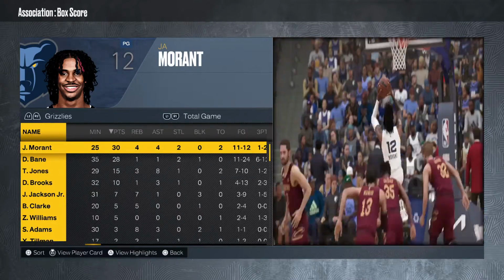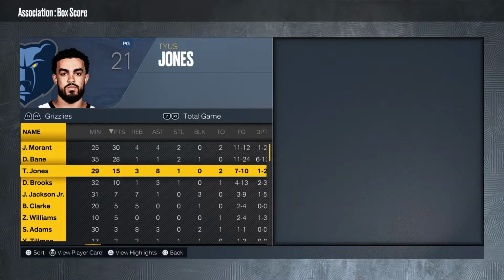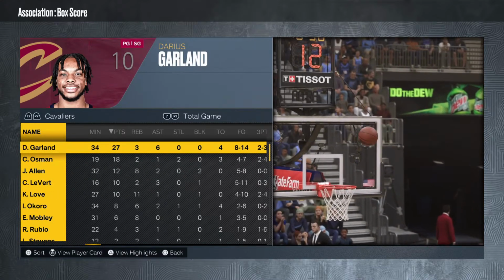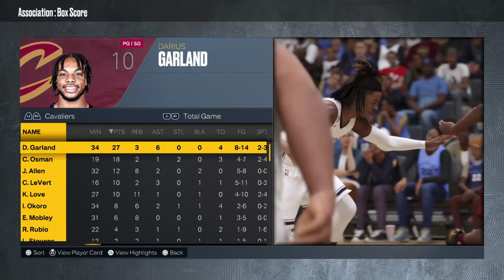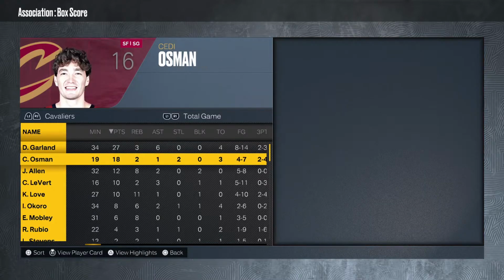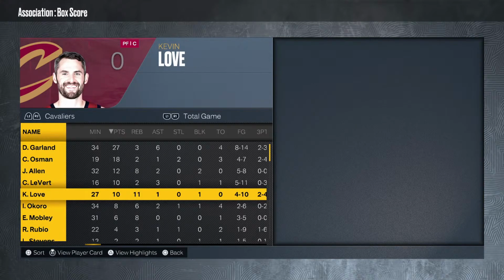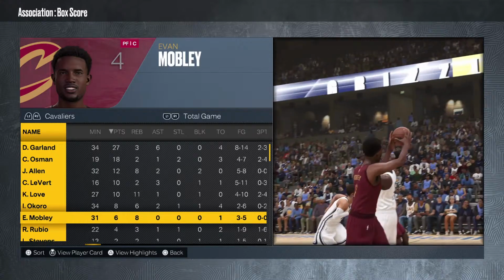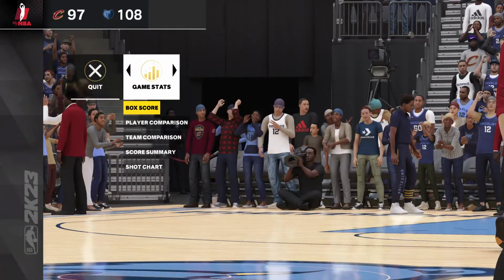30 points, 4 rebounds, 4 assists, 28 for Bane, including 6 threes for Desmond Bane. That was all that it really needed for the Cavs. I think Garland needs to take more than 14 shots. He was actually incredibly efficient, 27.6 assists, 18 for Chetty, 12 and 8 for Allen, 10 for LeVert before he got hurt. Again, he only played 16 minutes, 10 and 11. Okoro, not great. Mobley, not particularly great again. But they're shooting okay percentages. They're just not shooting enough shots in general.